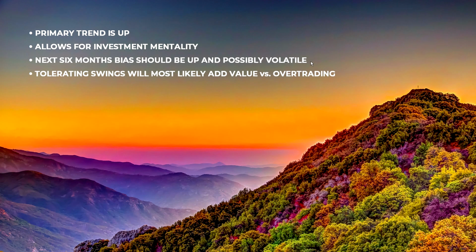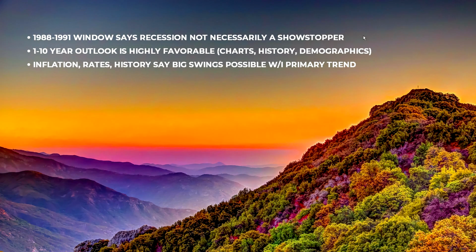and if we're up, say, 5 or 8% in that window, and we overtrade, it's going to be very, very difficult to capture that 5 or 8%. And thus, tolerating the swings will most likely add value rather than destroy value. A few weeks ago, we covered this concept in detail.